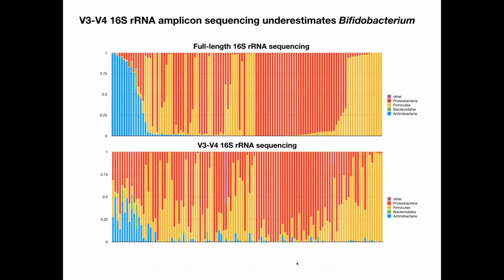So let me show you what it means. Each of the bars is a sample. This is the full-length 16S sequencing, and this is the short region. This blue area is Actinobacteria, which is Bifidobacterium. You can see it's a lot for the samples with high abundance of Bifidobacterium, while the short read sequencing doesn't have as much abundance for these samples, but lots of samples have a lower abundance. So from the comparison, you can see the short read amplicon sequencing underestimates the abundance of Bifidobacterium but overestimates its prevalence.